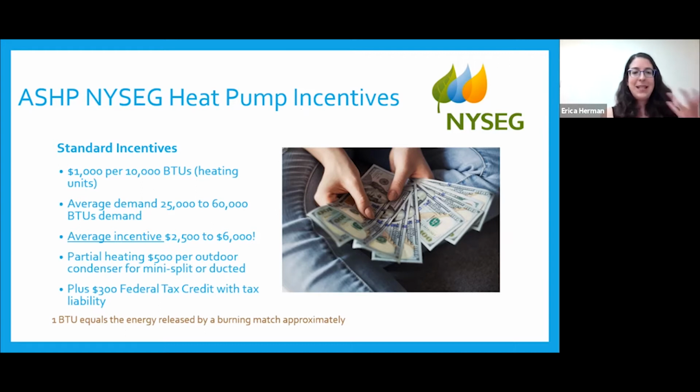On average, we see demands of these heating units of 25,000 to 60,000, which translates to the fun part of getting money back. Roughly $2,500 to $6,000 is what we commonly see for homes doing a full adoption of air source heat pumps. If you're doing maybe just an addition, putting in a mini split unit, for example, there are also partial heating options getting $500 per outdoor condenser unit. And if you have enough tax liability, there's a nice little carrot of a $300 federal tax credit.